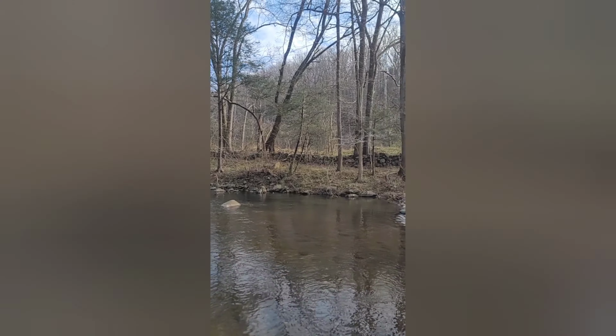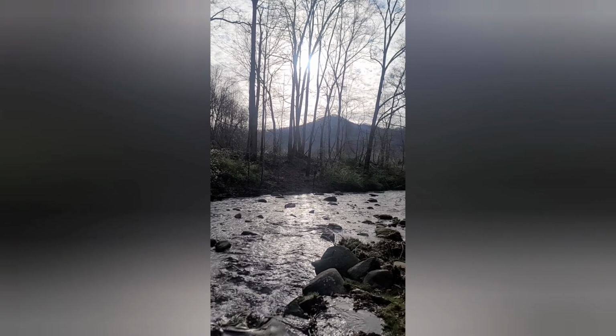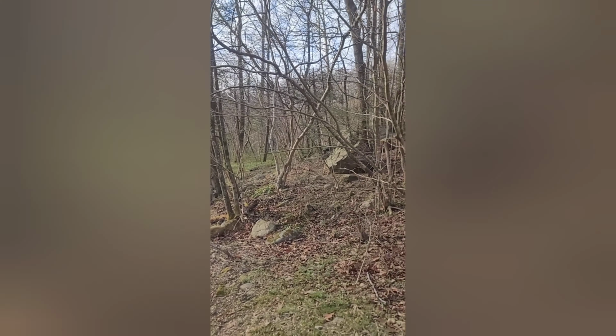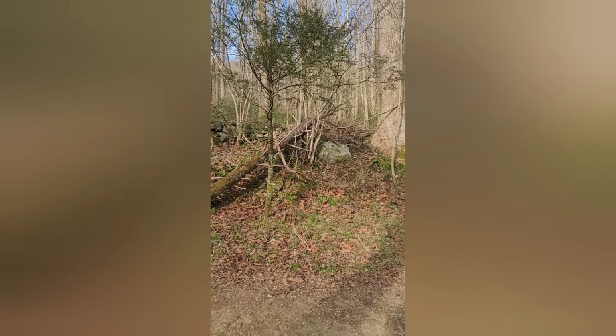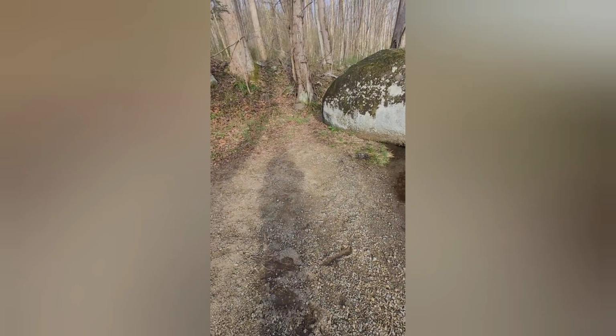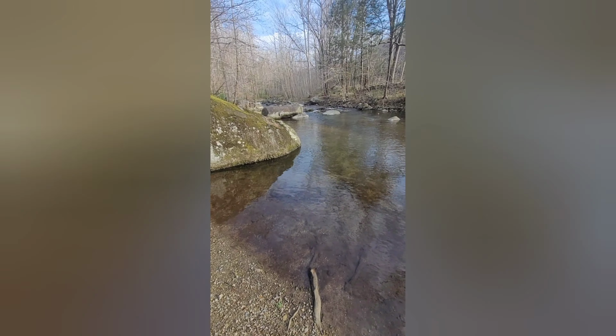But there is nothing around but farms, mountains, rocks, and timber rattlesnakes. Beautiful place. It would be cool to actually metal detect here. I bet I would find some stuff here.